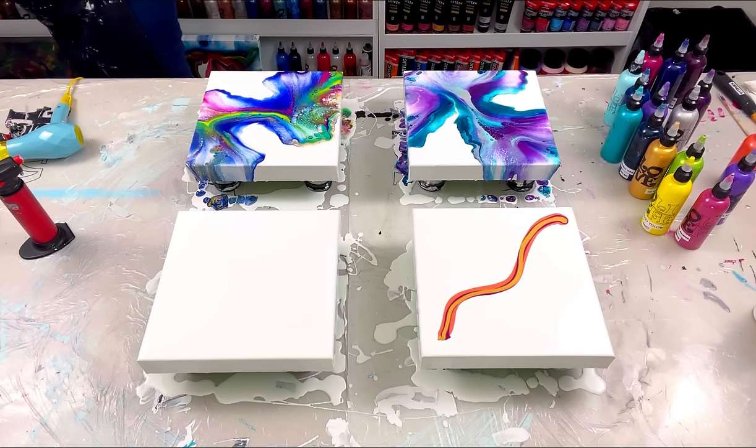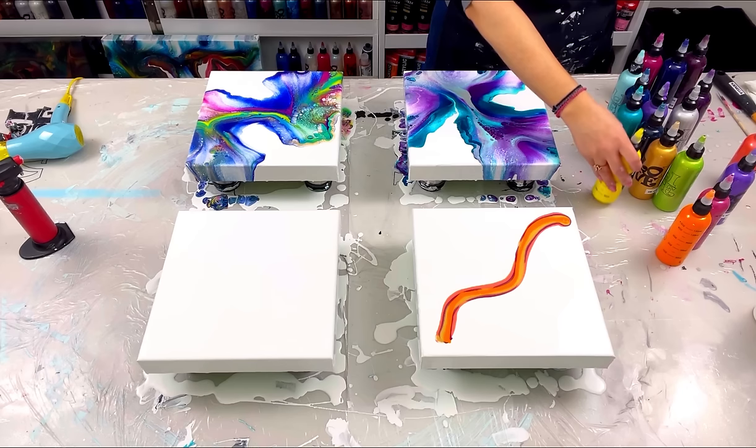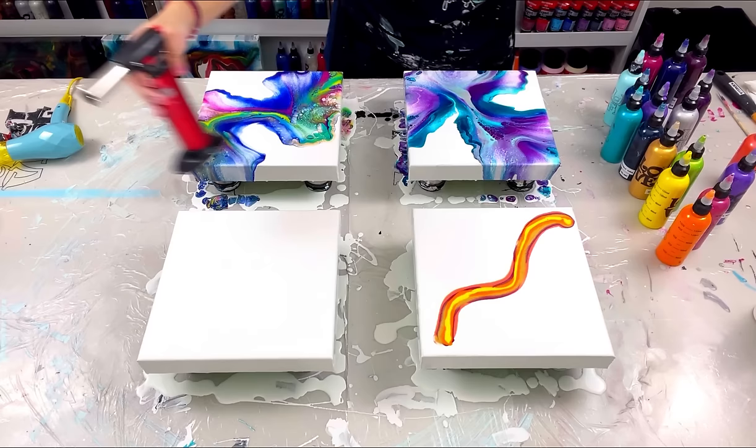All right, actually I'm gonna get some orange. Let's do Cadmium Orange by Amsterdam Expert Series. Let's do that. I don't know if that's gonna look good, but we'll find out in a second. And then let's do some primary, let me add a shimmer. No, I'm good. Actually, Primary Yellow by Amsterdam. Let's do that. Okay, I'm good with that. This is fun. Pop the bubbles. All right, this might be a little tough to blow out because it's like so far away. Let's do it.